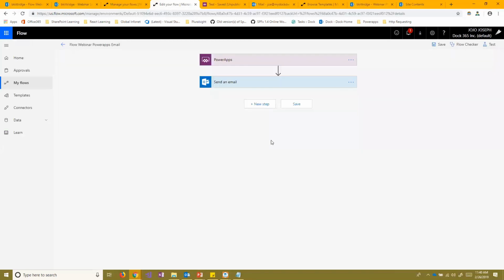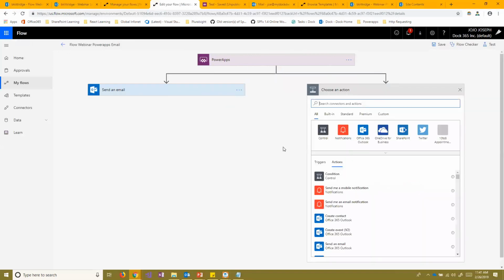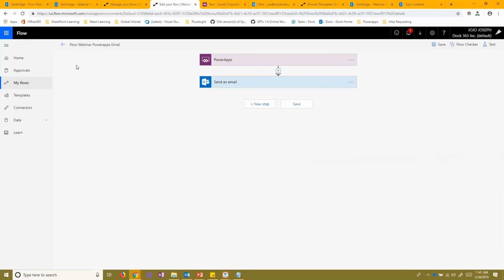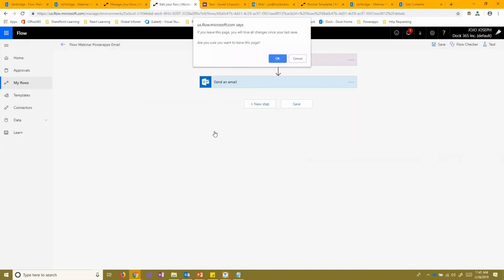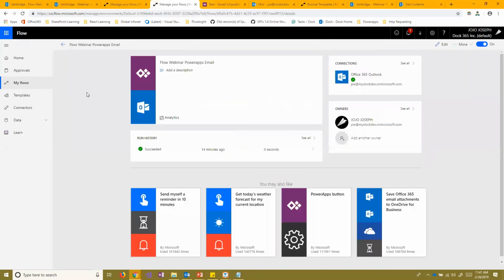I could show you what I mean a little bit. You would just add a parallel branch and then have it so that both of these have to pass in order for it not to fail. Anything else?